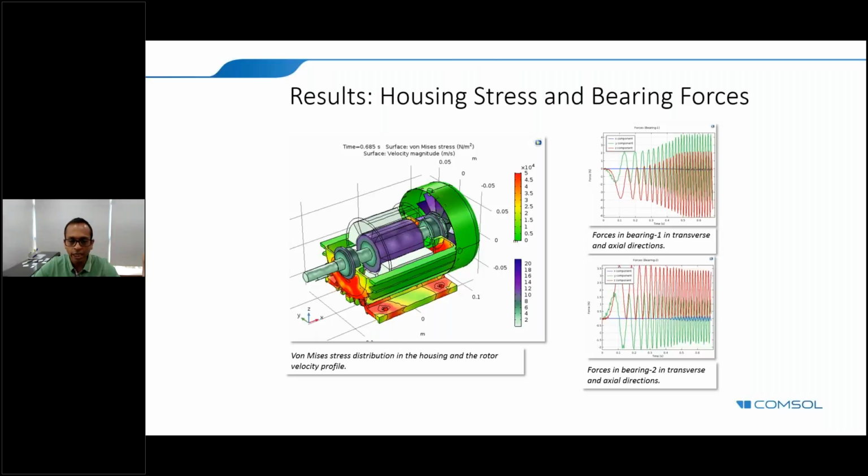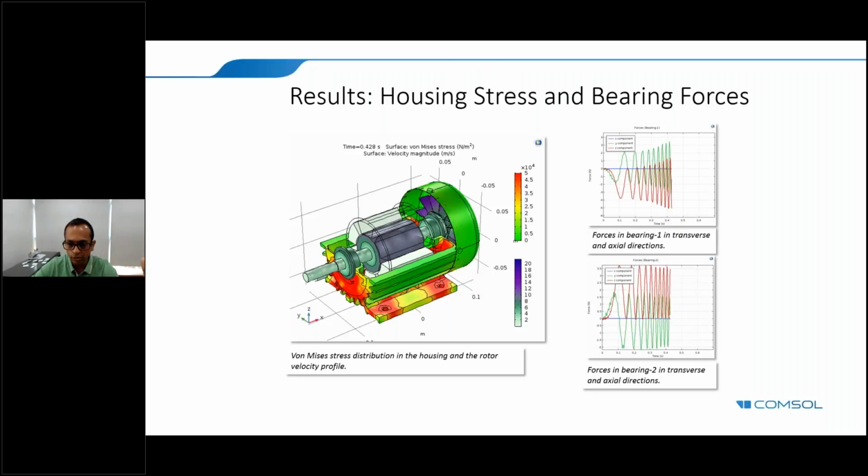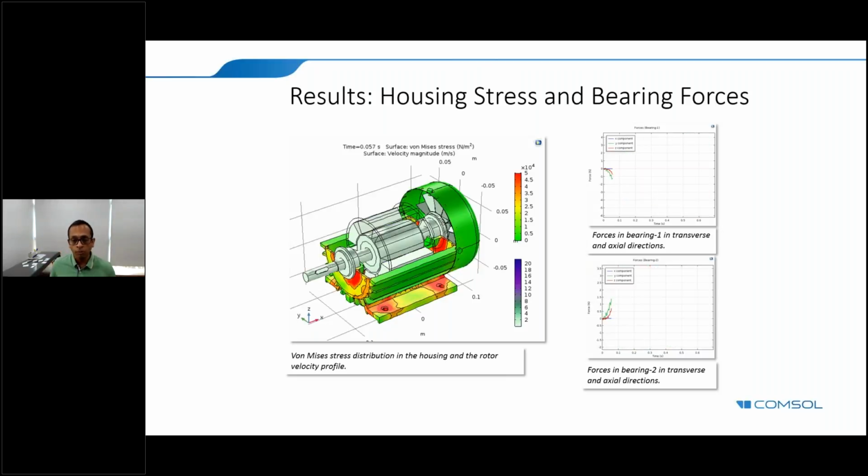So what we are doing here is starting with the electromagnetic problem and then also solving the multi-body dynamics and the structural mechanics problems. The stiffness in the bushings is also accounted for here, and you can see the forces in the bearings on one of the top figures over here as a function of time. Mind you, like I said earlier, it's a fully coupled problem.